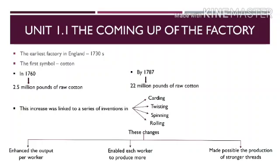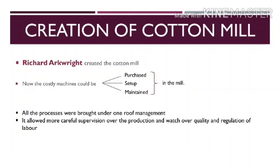threads and yarn. Then, the creation of cotton mill by Richard Arkwright. Now, the costly new machines could be purchased, set up, and maintained in the mill. Within the mill, all the processes were brought together under one roof and management, which allowed a more careful supervision over the production process, a watch over quality, and the regulation of labor, all of which had been difficult to do when production was in the countryside.